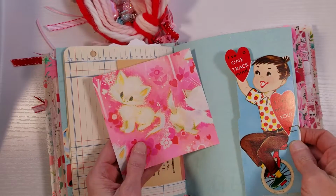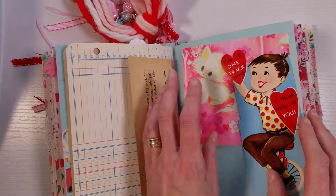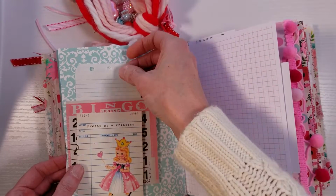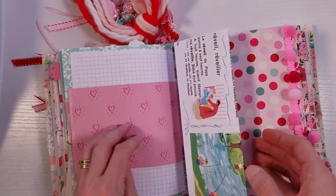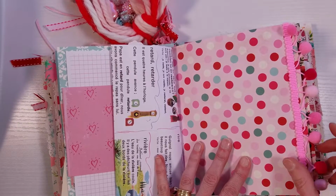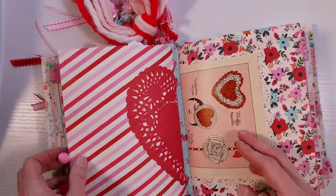There's a piece of vintage gift wrap scraps in all the books, and this is one of the vintage Valentines. Some more little notebook paper and decorative papers and journaling spots. This is some fun pom-pom trim I added to the books. I love the colors. It's very dangly, so it kind of flops around, but I still think that's fun.